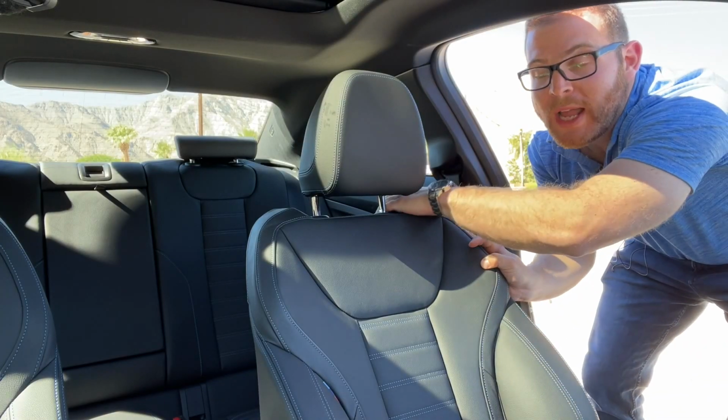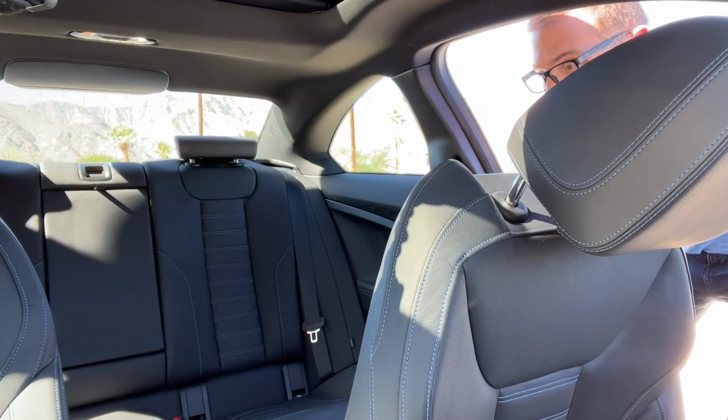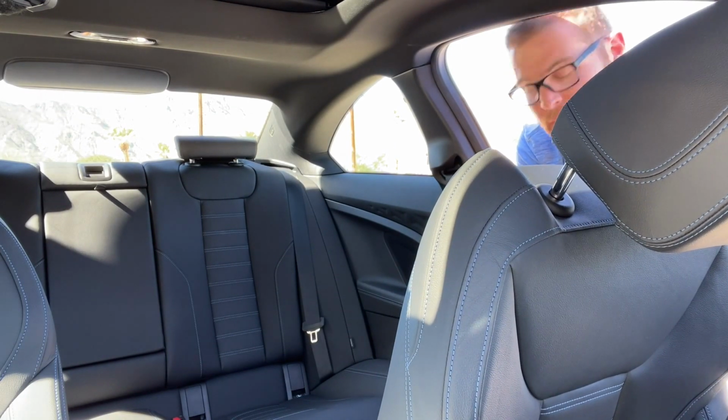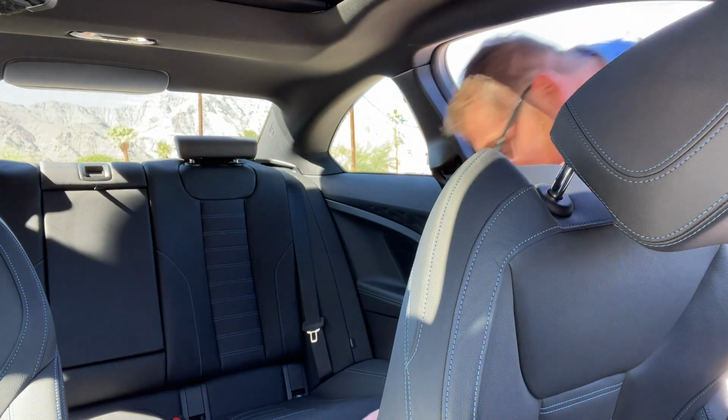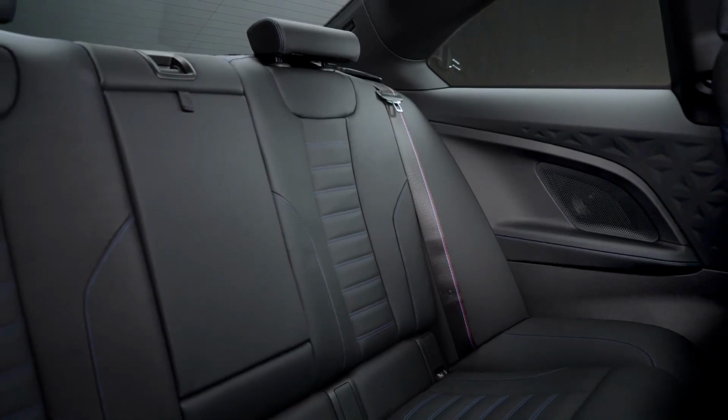Now, the one thing I do like about the 2 Series compared to some other BMW models and some other sports cars is that you do get a semi-usable back seat. You can tilt the seat forward, and unlike the outgoing 2 Series where you had to hold the button to slide the seat forward, it will go up to its furthest position automatically. You then just tilt the seat back and it will automatically come back.